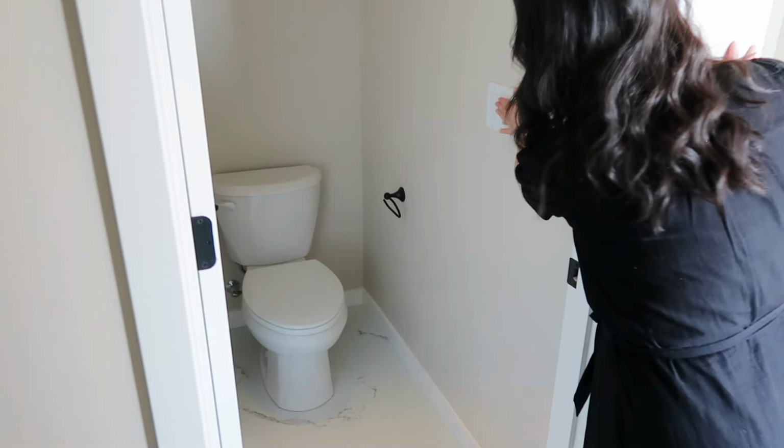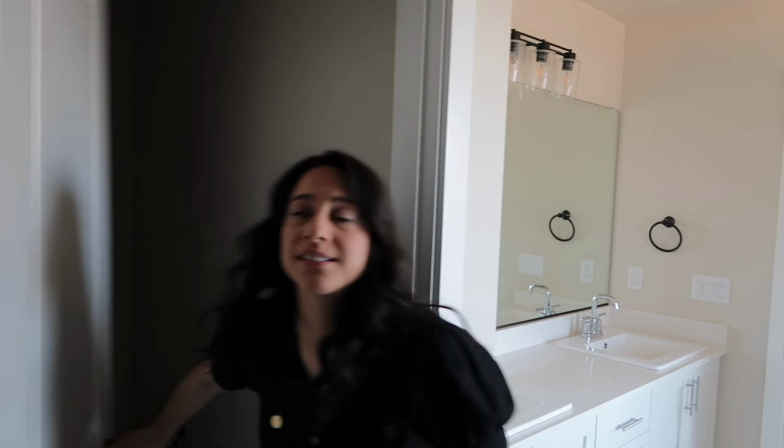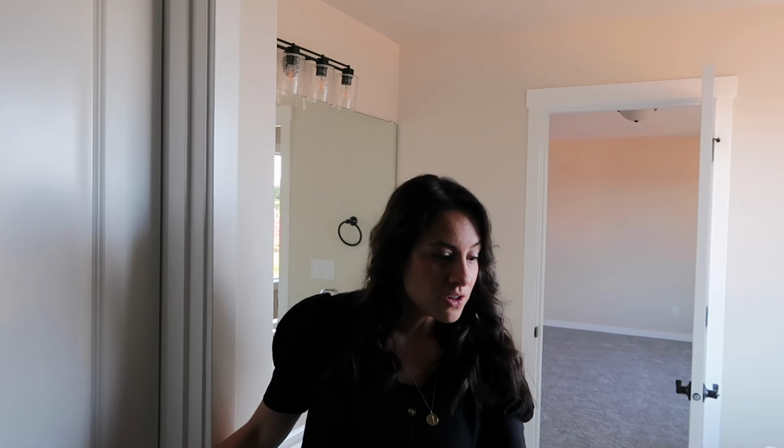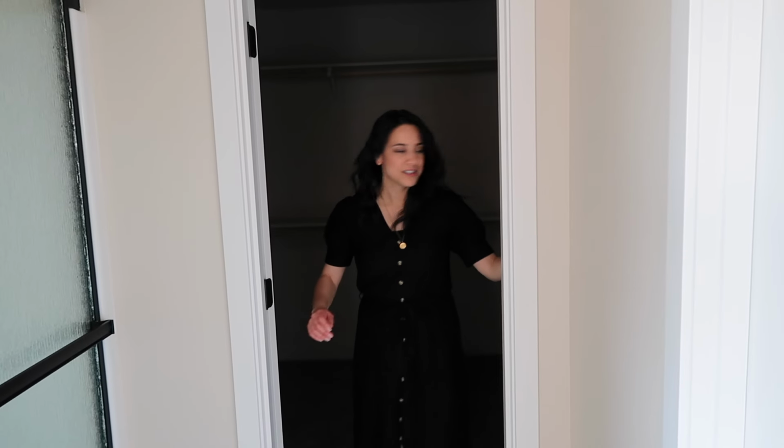We'll see. So like I said, Daniel's always kicking me out of the bathroom to use the bathroom. So it's really nice that there is a separate toilet right there with its own door. Perfect. And then there's also a shower right here, which is just like the one upstairs. It's kind of tight.